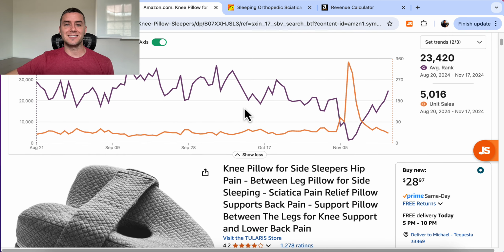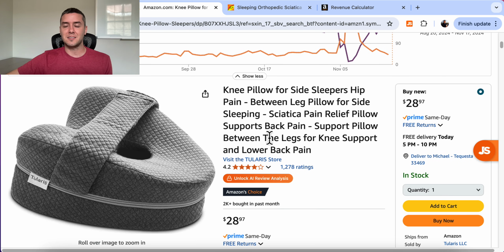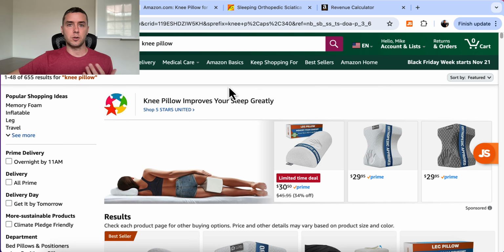So the product is this. It's a knee pillow, right? Pretty boring, not very exciting, not very sexy, but that's okay. We just want to start making money, right? And it's selling for $28.97. So how do I know there's not a lot of competition around it?